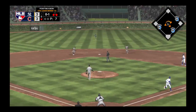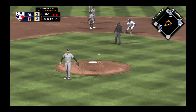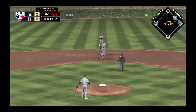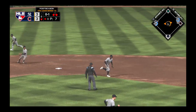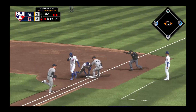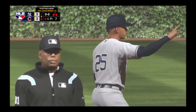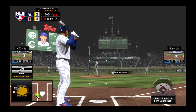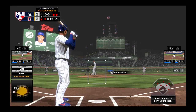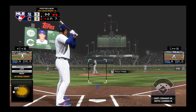Here's a pop-up now. Gregorius on the move. A play at the plate. And there's one down now. And he will hasten his way back to first, where he's in there safely. Here's Addison Russell. He's gone hitless to this point. Not a great game up to this point, but none of that would matter if he could come through right here. A chance to be the hero.